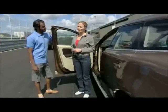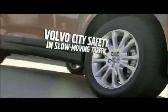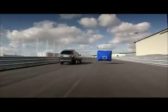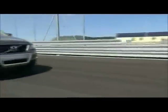Now it's time for a test drive with our first customer. The balloon in front of us represents a car that we are approaching a little too quickly. The infrared laser sensor detects cars directly in front of us within 18 feet. City Safety prepares our XC60 for a rather quick slowdown as we near a possible collision. You can see this is not a subtle action. The brakes are engaged quickly. That sound was the ABS pump activating to apply the brakes.